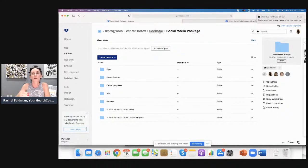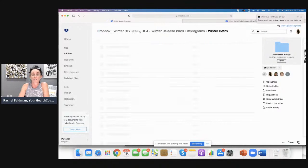That's the beautiful thing about our templates, is you're duplicating them. It makes it so easy. So when you buy that package, you're also thinking, wow, I've got these Canva templates that I can use for my December promotion, and I can just duplicate it and put in some information. That's the beauty about using great content.